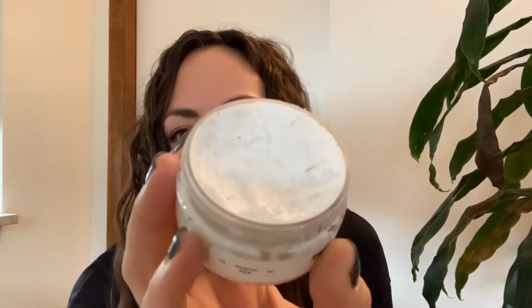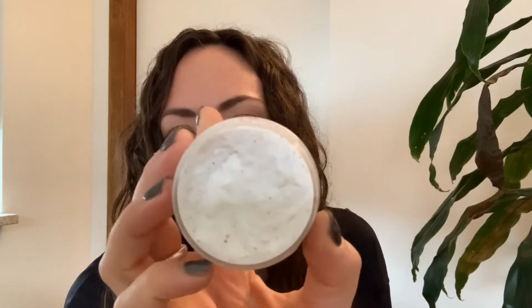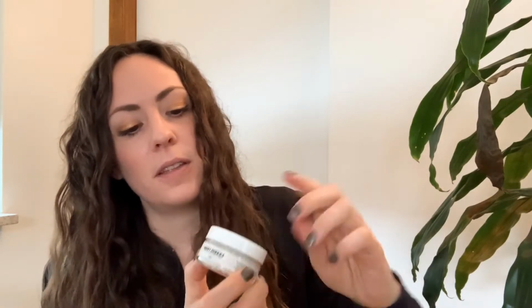Oh, it smells so pretty. It looks like it was packed in there pretty well. It does have a creamy texture. I can't wait to try that cleanser. Naturally Vain. I've never heard of this company, but anytime you get facial stuff in the mail, I really enjoy it because I've been into the skincare routine stuff and I like it.